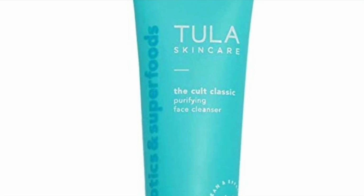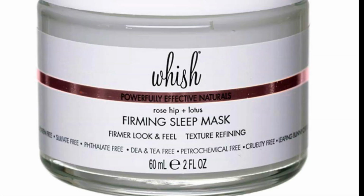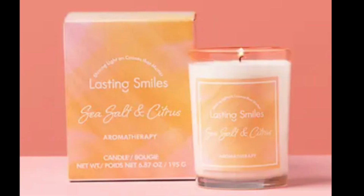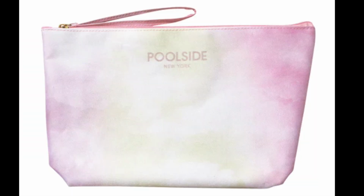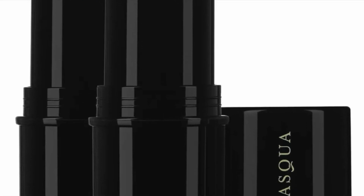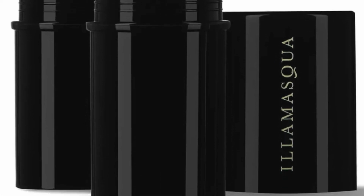4 more from TULA. This is a face cleanser. From Wish, Beauty Rose Hip and Lotus Firming Sleep Mask, some acne patches, a candle, a poolside water resistant pouch, or some gel sculpt contour sticks. I chose the Wish Firming Night Mask. I probably won't use this overnight, but I do like using them as a regular face mask.